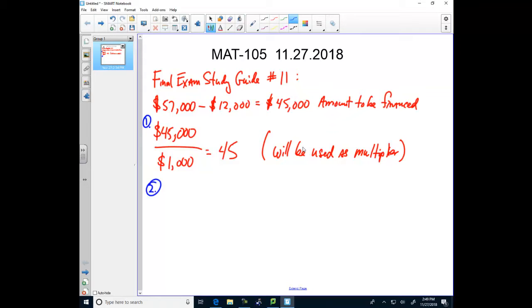Look up the rate, and that's your percentage, and the number of months in the table, and at the intersection, you get a table factor showing the monthly payments for a $1,000 increment. So we were given here, it was 7.5, wasn't it? 7.5%. How long? 5 years. Now, is the table in terms of years? No. It's in terms of months. 5 years is how many months? 5 times 12 is 60.